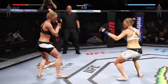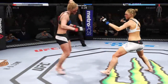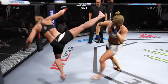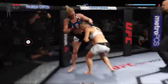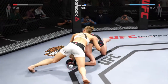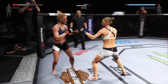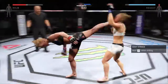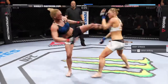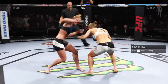And again, head kick! Throwing it to the body there. And again, she connects with a head kick. It's clear that this has been her game plan throughout the fight. 15 seconds now. Head kick. Nice jab. Rousey's eyes are both starting to swell up. There's that head kick again. Found a home for that.